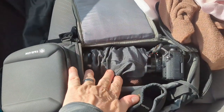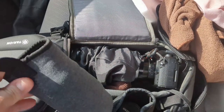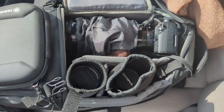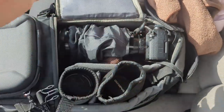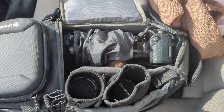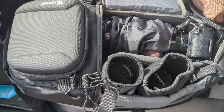So here's my main camera with the teleconverter and the 300 on, my 12-40 and my macro. That's the one I'm going to take, and then I can fit my extra stuff, my Raynox adapter, batteries, cards, flash. I've got a flash in here. All fits in easy, and this thing is tiny.